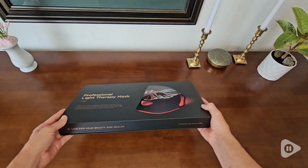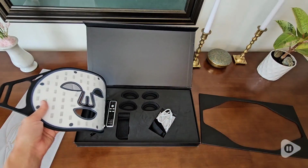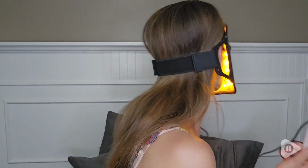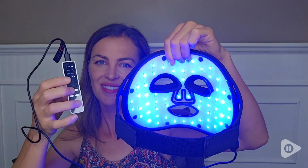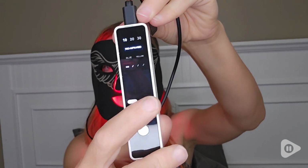I also like that it comes in this beautiful box, so it'd be a great gift. It's also rechargeable, and with one full charge, I can get 12 sessions of facials with this. And there's light strength, so I can increase my light setting. I love the design. I also love that it times out.